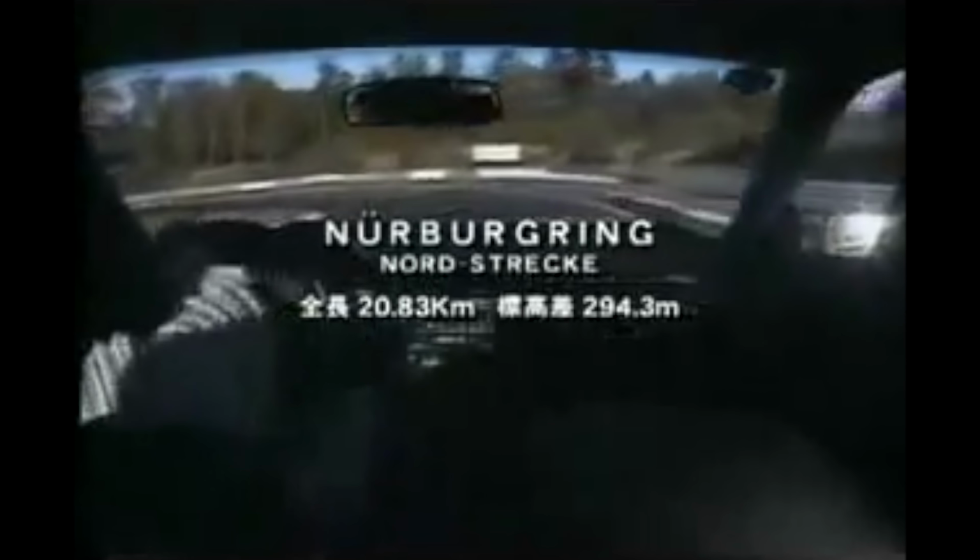Car manufacturers love to brag about Nurburgring lap times. It's a great way of advertising how much faster their product is compared to others, and in the world of front-wheel drive Nurburgring record times, it's manic.